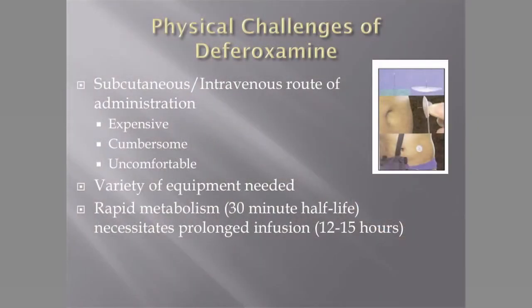So this type of treatment has been around for a long period of time, but you can imagine with people who are younger, who were 15 or so and had thalassaemia and had to have these injections all the time, that they weren't very compliant. And that was the biggest problem with this type of treatment.